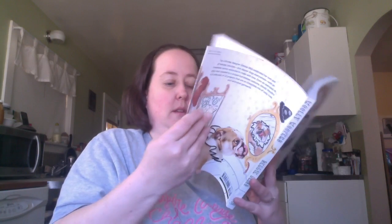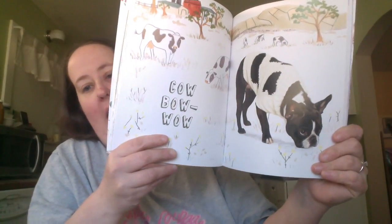Some of the dog knitting books are just terrible, let's just put it that way, and some are better than others. I don't know if I can actually show you these. I'm trying to show you a good one. Oh gosh, there is a cow sweater. Cow bow wow. That's cute. If my sister had a dog or liked dogs, I would make her one. They even have like a bandana, so there's something there that I can make for the larger dogs.